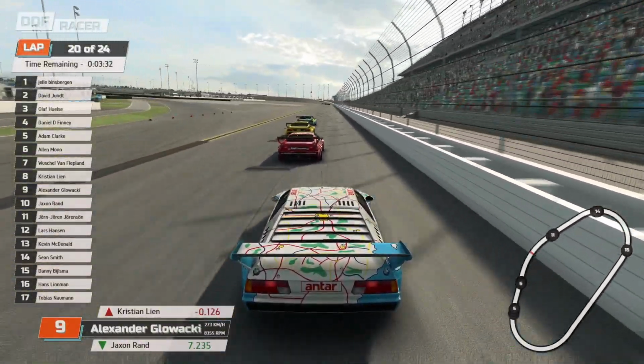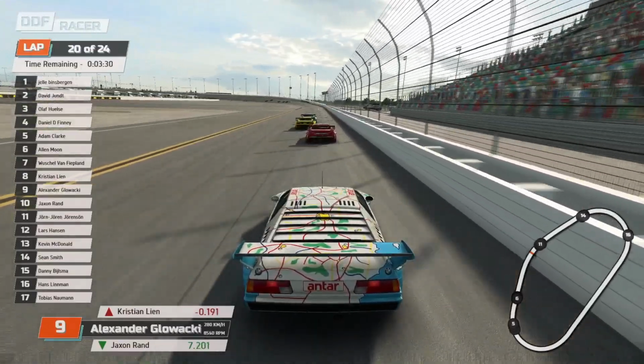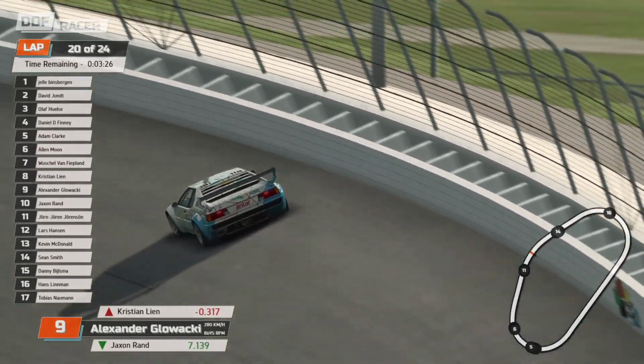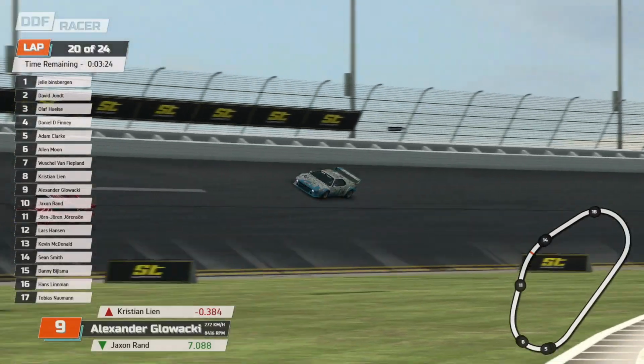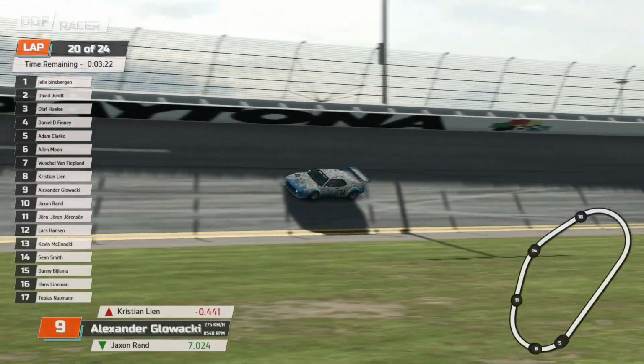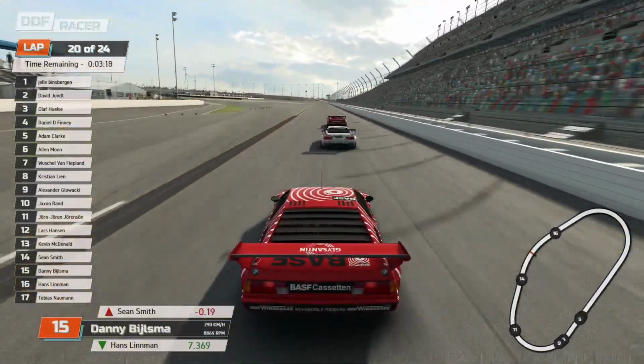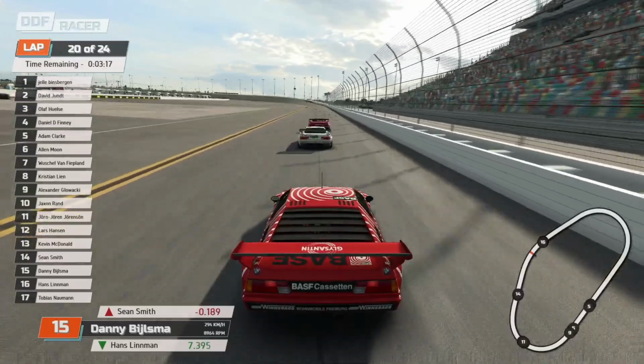Oh, big tap into the wall for Alexander Glowacki there. And there goes all of his momentum. He could have had a great run on Christian Lien then. Oh, it looks like he's going the high line. He's in the wall again. Slight tappies. Maybe those tyres are starting to go. Maybe that front right is suffering from a little bit of tyre wear here.